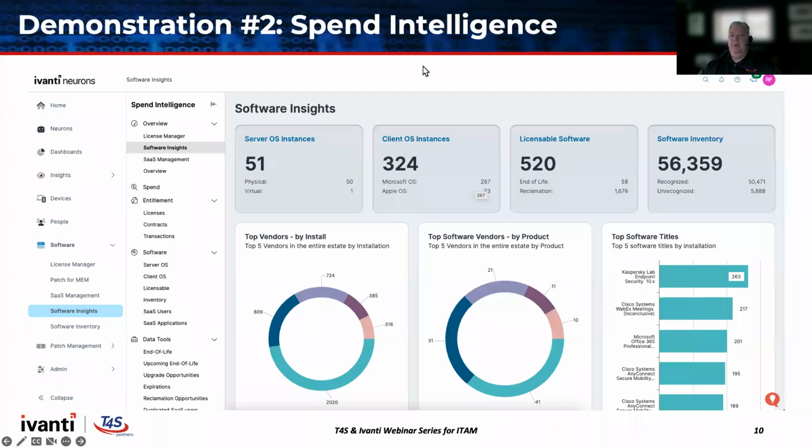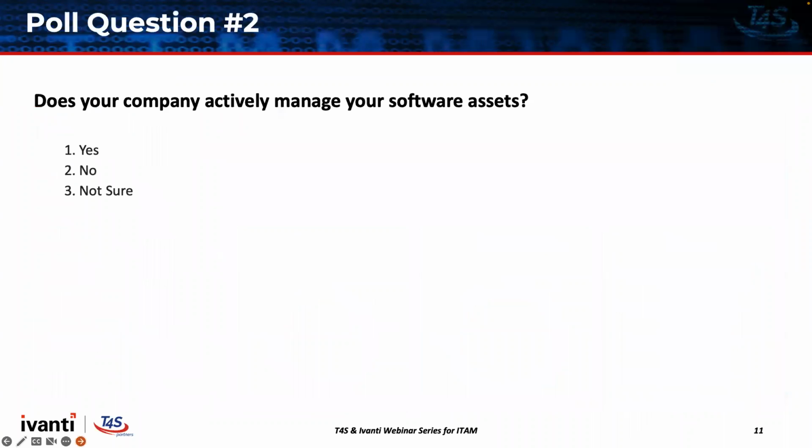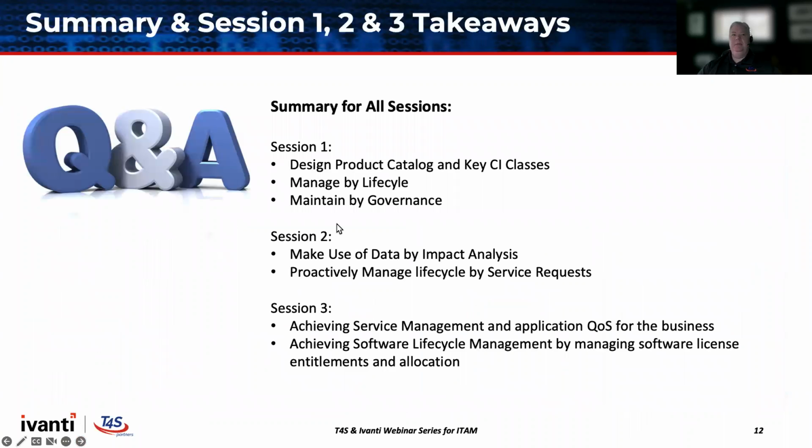And we've got great poll results, and it looks like a little over half are managing their software assets. Just 53%, 40% no. So it's kind of an interesting breakdown. So excellent. Thank you for your participation. Oh, we just finished that. And here's Q&A. Great.